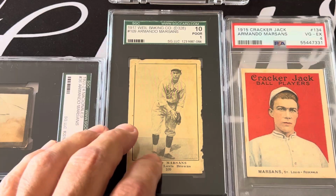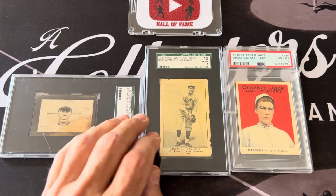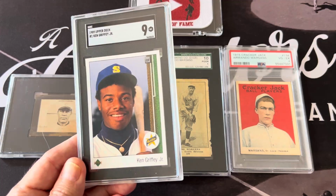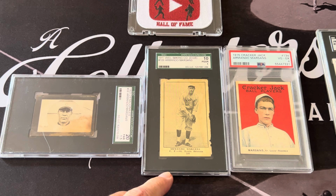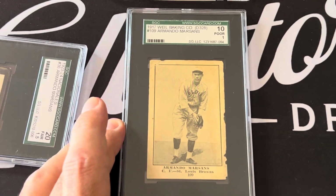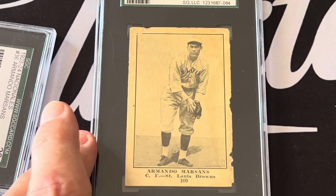And that's why I collect Armando Marsans cards. And that's why, as a collector, I value his cards a lot more than I would value a Griffey card. So again, you can get this Griffey any day, but this is the only Armando Marsans from Wild Baking Company. And very similar to the Collins McCarthy, same picture, just a different back. So I'll give you another quick look at this Armando Marsans card.